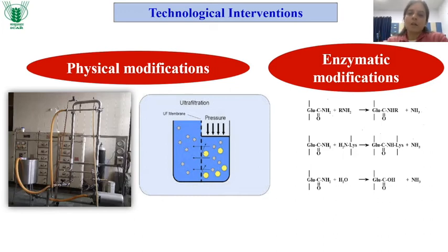For enzymatic modifications, you can use certain enzymes. We have microbial transglutaminase, which has GRAS status now, generally recognized as safe, so we can use it in foods. They are edible. We just have to judge the amount and the enzymatic activity of the enzyme we are adding, so that a proper amount is added. It helps in cross-linking. Because of the lack of alpha casein, the gel network is not formed, but because of this enzymatic intervention, we are able to form a good gel.